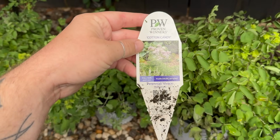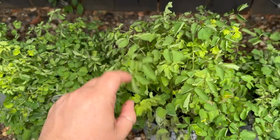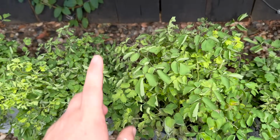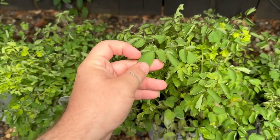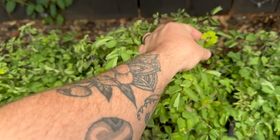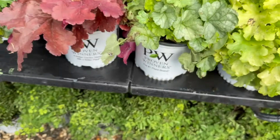So excited about this. It says full sun to partial sun. I'm going to pretend this is not any type of sun, at least in my zone. This is zone 4 through 8, and this is definitely a shade loving plant. I love this plant, super gorgeous. Look at the new growth on that. Isn't that so pretty? So super excited about that. I've got a couple of those.